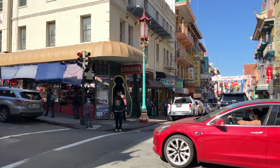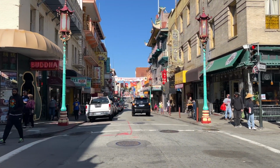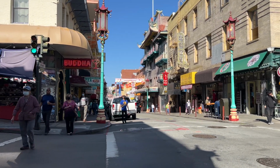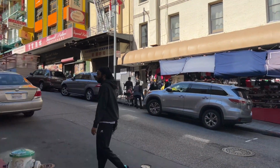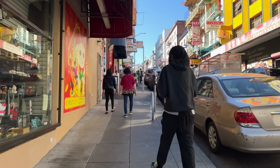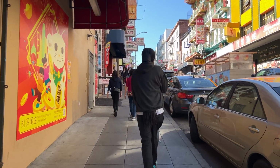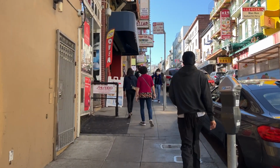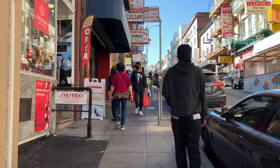Just down this way here, there's a bar on the right side called Li Po. They're famous because if you go in there, it almost looks like you're going into a cave. It looks like they've carved it out of the side of a mountain in a way, the way they designed the architecture. Their famous drink is the Chinese Mai Tai, which is a tasty but very strong drink, so watch out.